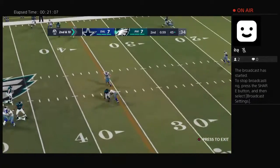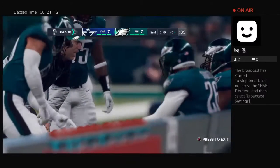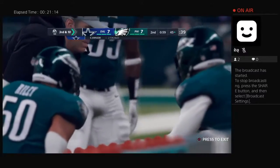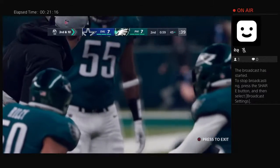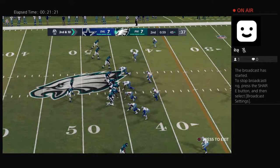Again, they'll throw with Wentz, and that is incomplete. A lot of force bearing down on him there. He could not hang on. It's 3rd down. When you run the slant, timing is everything. And against that man coverage, there was no space available, and incompletion as a result.